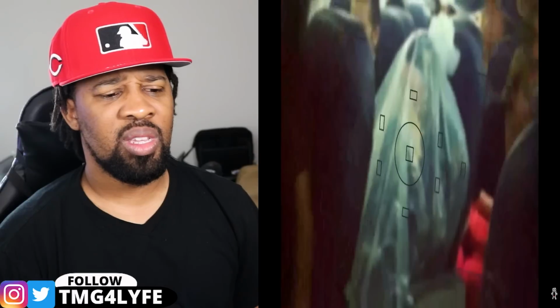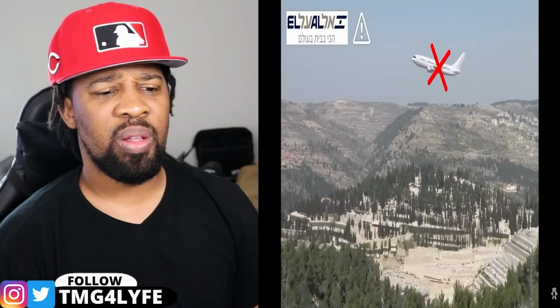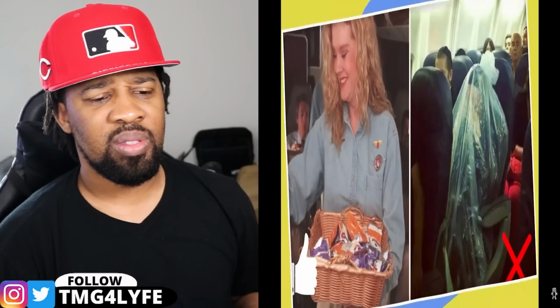This particular image is assumed to have been taken in the early 2000s prior to the ban put in place by airlines. Since then, El Al Airlines have taken precautions to ensure that flight paths never cross cemeteries, and the only things in bags on board their aircrafts are peanuts and pretzels, not priests.